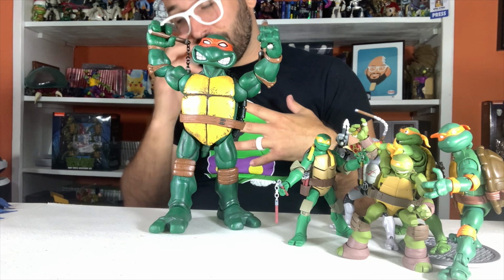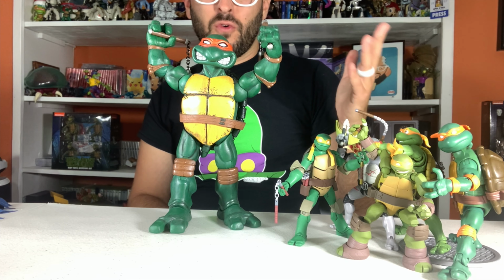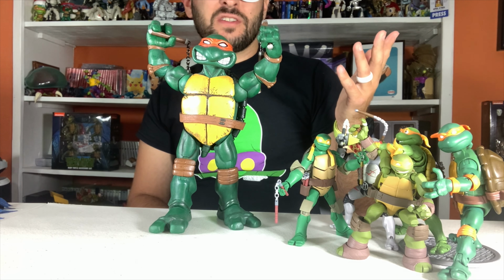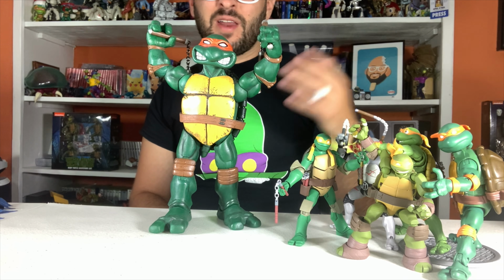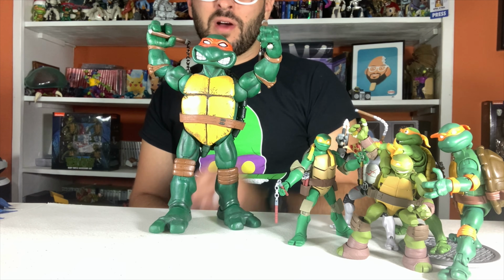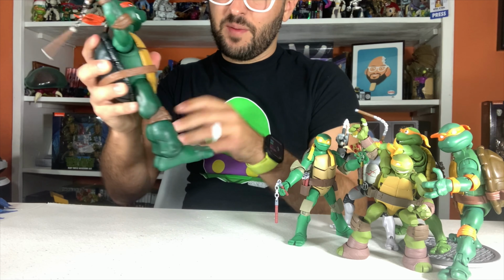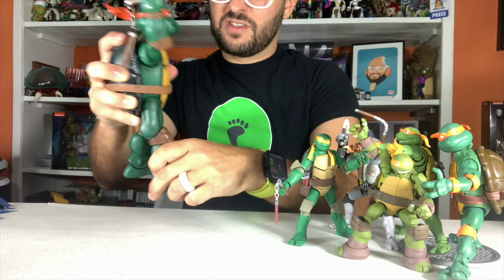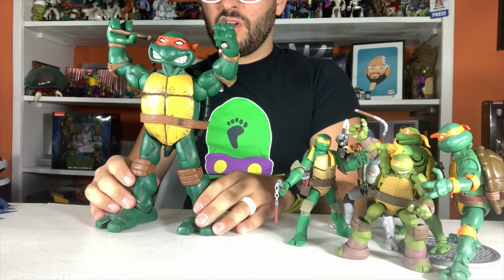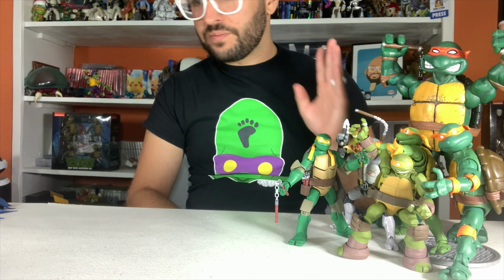But this, Big Bad Toy Store randomly had it on their storefront for retail like 4 years after it originally came out. So they must have found a box of Michelangelos. I think right now, if you're trying to get Mondo, Michelangelo's the easiest to get. So I love him. I think he's great. The posability is fantastic. It's just a great figure all around. But I'll have to really try hard to get the rest of the line.